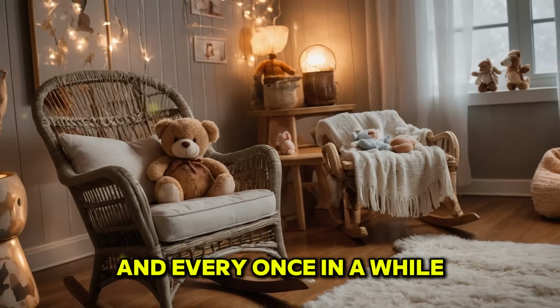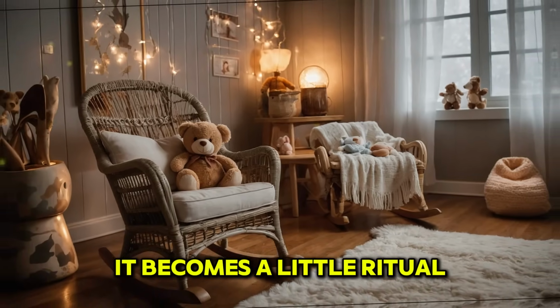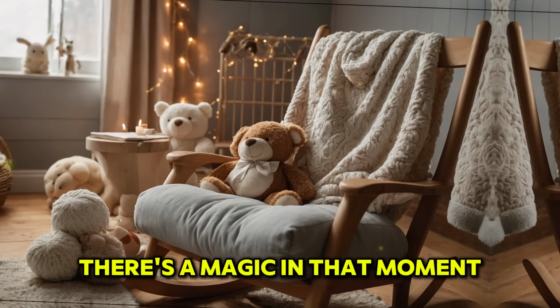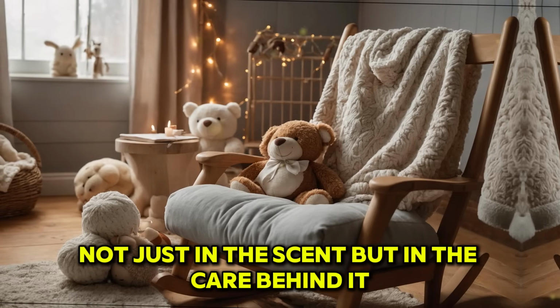And every once in a while, I'll let them help me make the spray. It becomes a little ritual. They love picking the scent and shaking the bottle like they're helping with something important. There's a magic in that moment, not just in the scent, but in the care behind it.